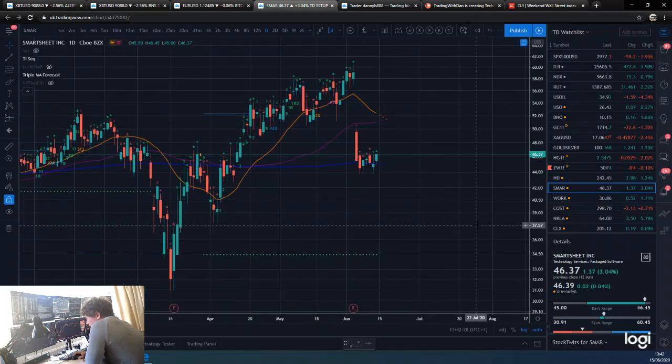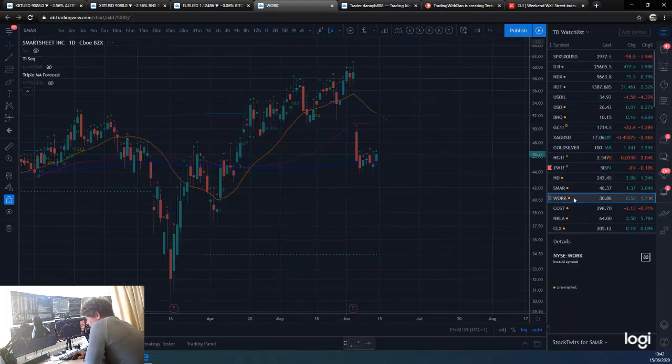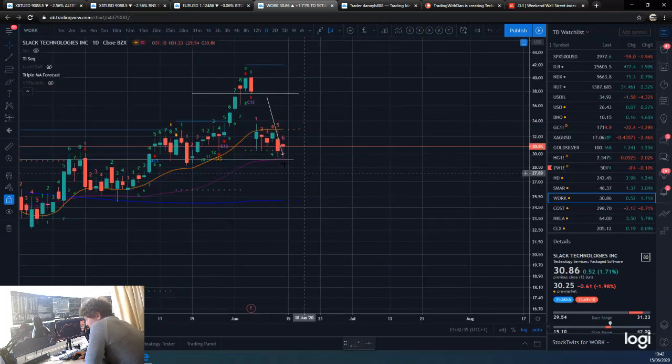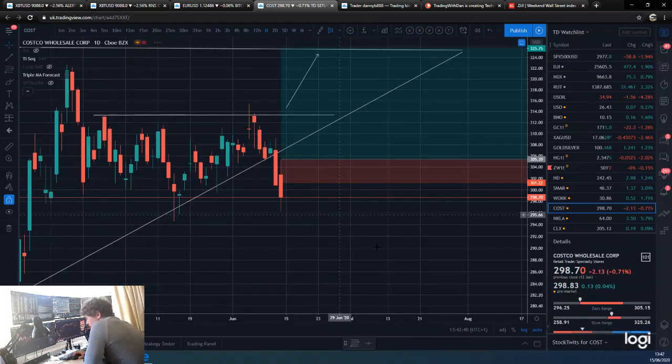Smartsheet again held up by the 200 day. Hit our target to nearly the penny. So what's going to happen now? I mean, obviously there is pressure on stock markets.